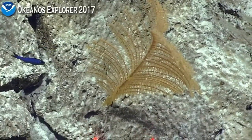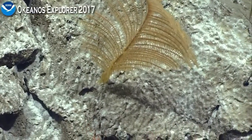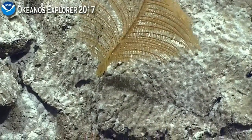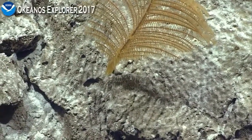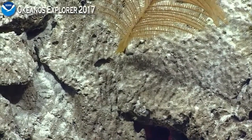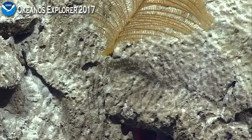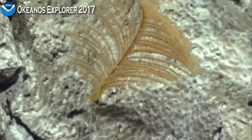Tina, I'll go ahead and say it. Any chance this is a Stauropathes? It just hasn't started sub-branching yet? Because it's got sort of that golden translucent sheen to it. It's planar structure. I don't know. It's a different species than the red Stauropathes that we've been seeing all day, but I may be very wrong. She may come in as Bathopathes or something like that.